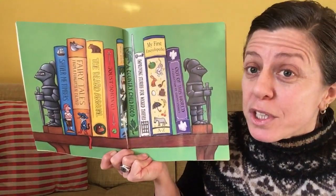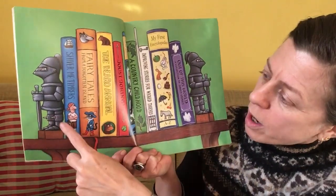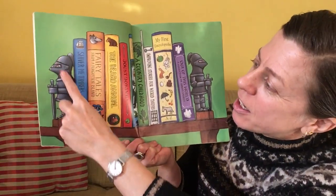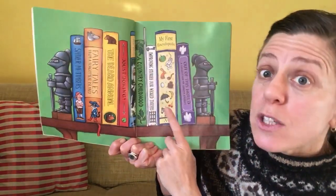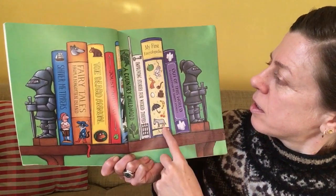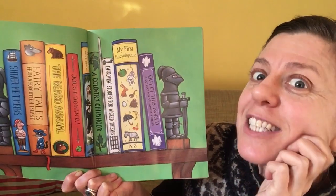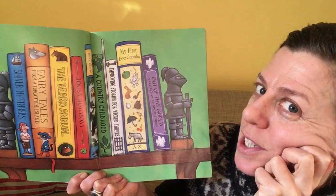Ooh, a bookshelf full of books. We've got 1, 2, 3, 4, 5, 6, 7, 8, 9. And I like how we've got these knights in armour as the bookends, holding them all up straight. Loads of books. These are all the books that are going to appear in the story. Now this one, with the apple and a spaceman and other little objects all down, a zebra and a banana, that's an encyclopedia. That means it's an information book, tells you about the world.